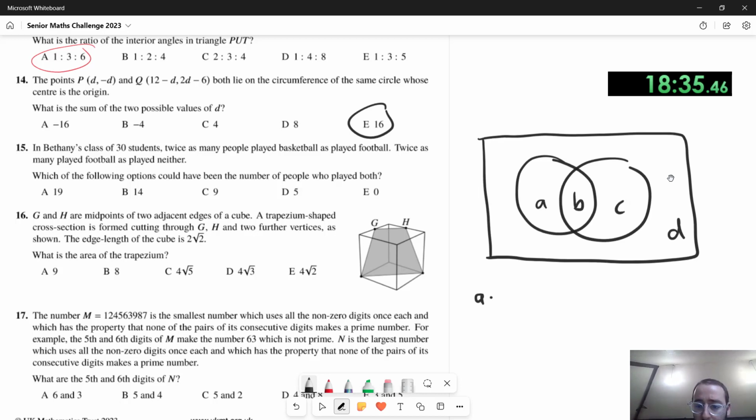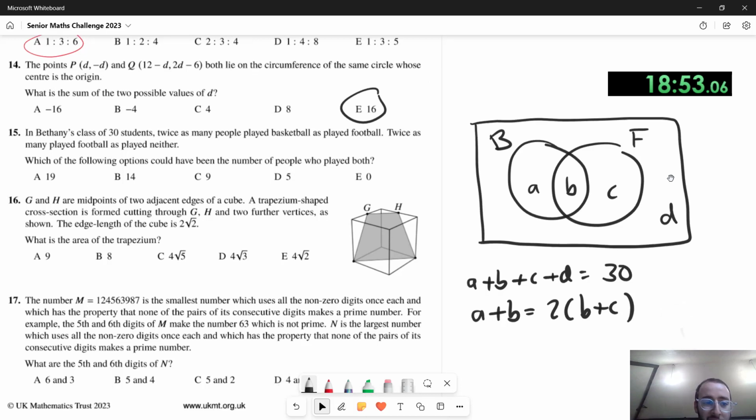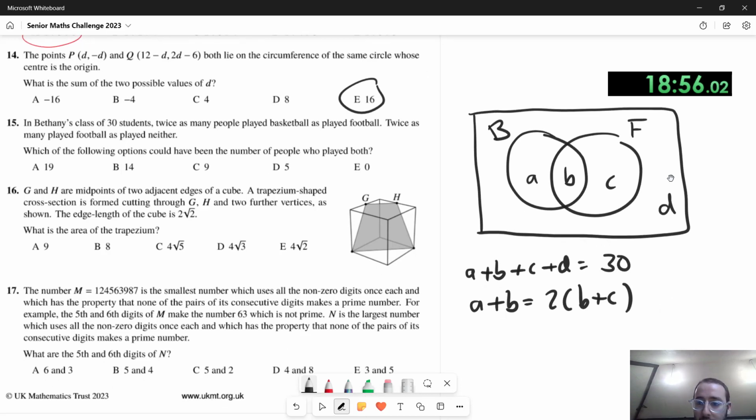So A plus B plus C plus D equals 30. Twice as many people played basketball as played football. So if this is basketball, this is football. So A plus B equals two lots of B plus C. Twice as many people played football as played neither. So D equals two lots of B plus C as well. Is that right? Twice as many people played basketball as played football. Twice as many people played football minus this other round.